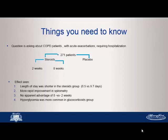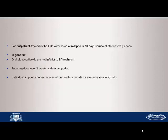But this is specifically for inpatients with acute exacerbation. There are also other studies for outpatients. For instance, patients who go to the emergency room had lower rates of relapse if they were given 10 days. But the conclusion in the board review says that the data do not support a shorter course than 2 weeks of tapering dose of steroids for COPD exacerbation. And this includes both IV and oral combined. They are also trying to make the point that oral is not inferior to IV. So I think we'll stick with that for the board.